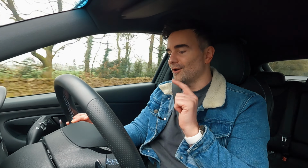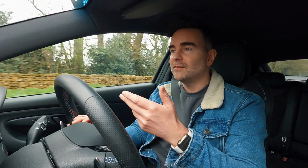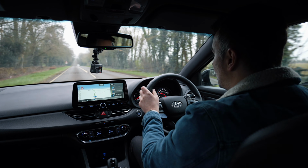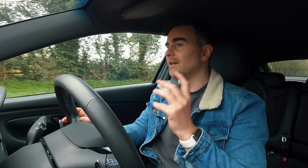Remember, if you ever get a go in the Hyundai i30 Fastback, get on and press the NGS button, because it's epic. So if you're wondering about space, this i30N Fastback has got 450 litres of boot space, and we'll show you the boot because it is pretty big and you can get plenty of stuff down there.